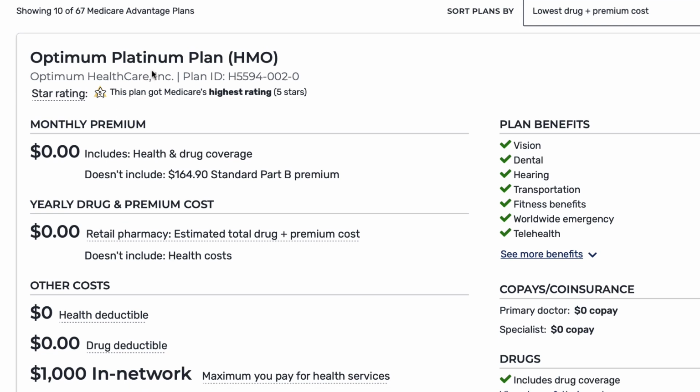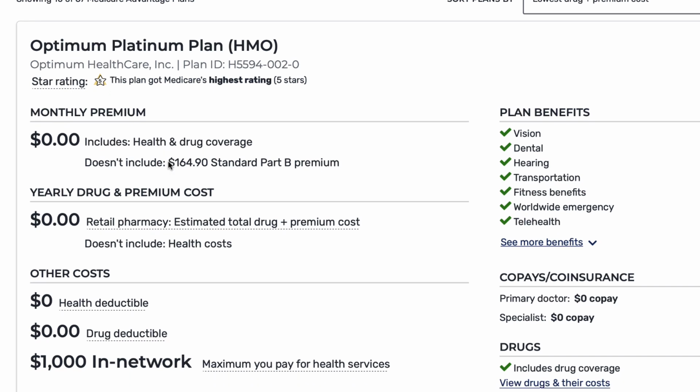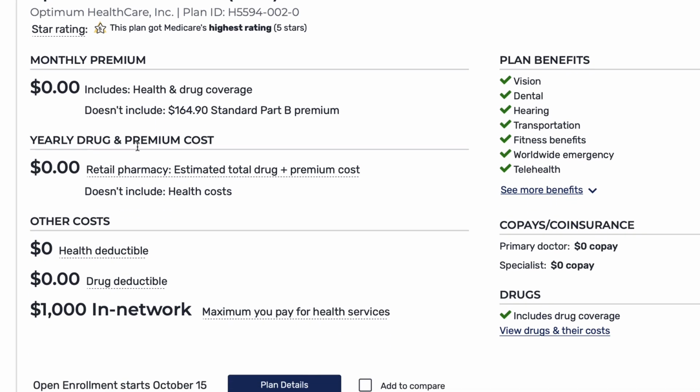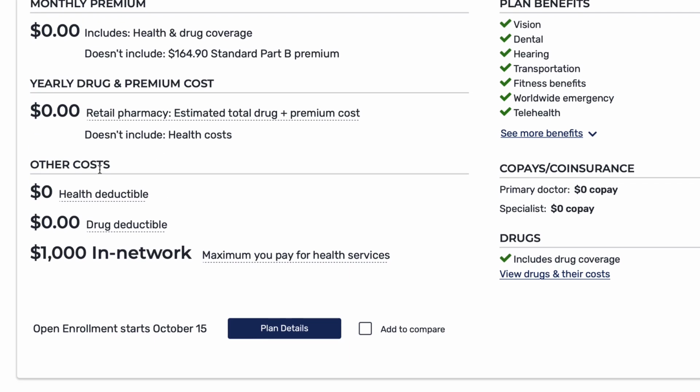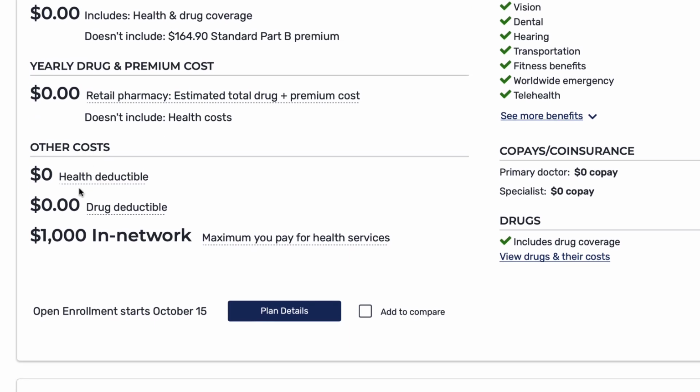You have the name of the plan, the star rating, the monthly premium, which is of course how much you pay on a monthly basis to keep your insurance active. And that's telling you it's including health and drug coverage. Here's also the yearly drug and premium cost. So there's no additional cost there, probably because we put in a generic drug. And any other costs. There is a $0 health deductible.